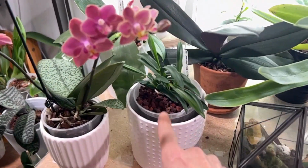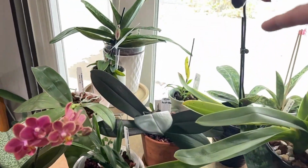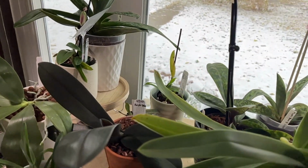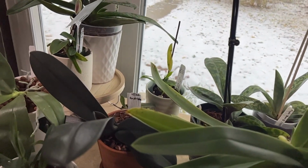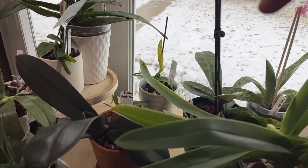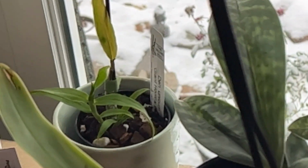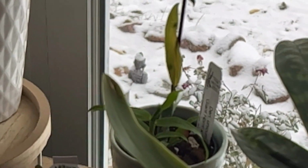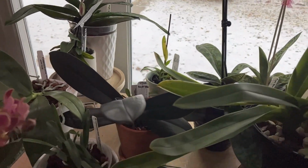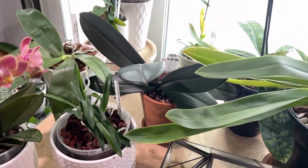Falcata over here, I moved her away from the window because I did put my Unicum over where the Falcata used to grow, because doing a little bit of research, it does like an east-facing light. And since this is the east-facing window, I put her over here. And that older cane right there that she came with is losing its leaves, but the other two new growths are continuing to grow. So I will continue to feed and water that one throughout the season.